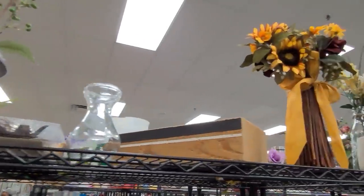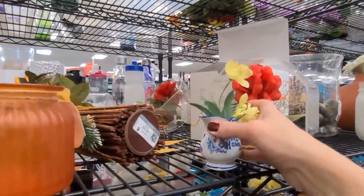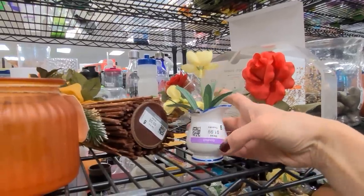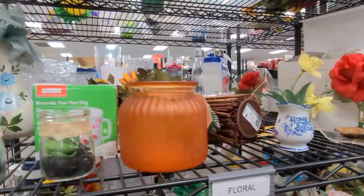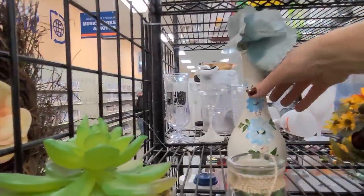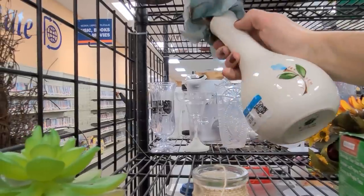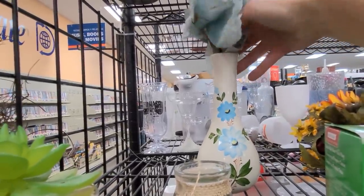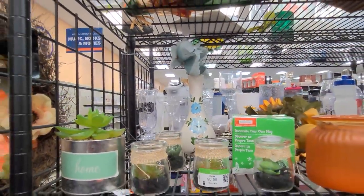Here we are in the vases, planters, and florals. This is lovely. Not very high value, but really sweet. Home sweet home. It says 99 cents. I think we'll grab that. Here is an FTD hand-painted vase. I love the flowers on it. Unfortunately, it has a chip on the top, and for that reason, I am going to leave it.